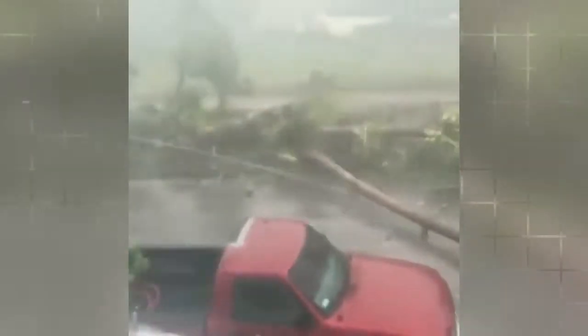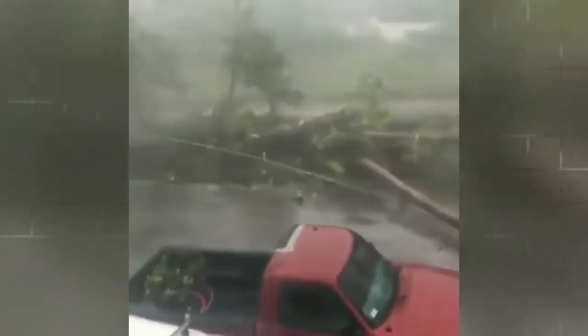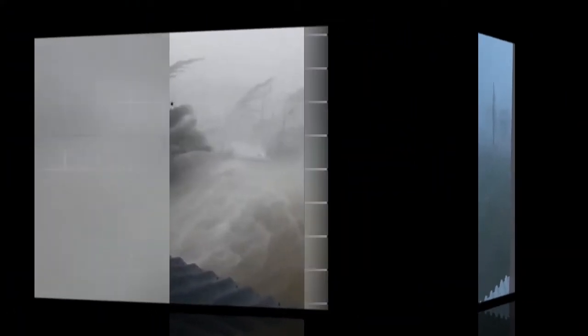This is behind Penn's plumbing office. This is very deep water, which would be about 8 feet right now. And I'm heading over to the other window.